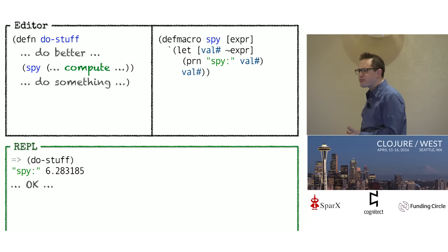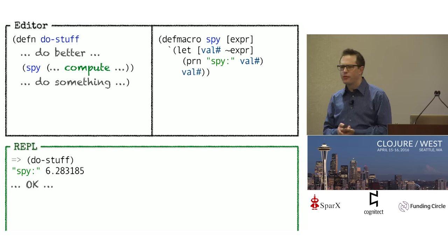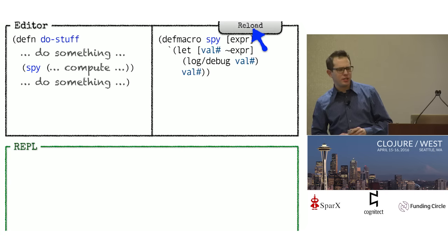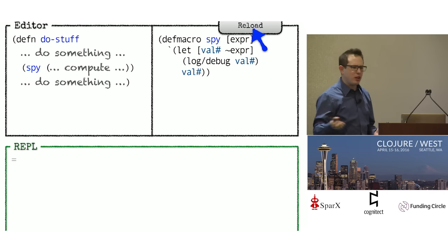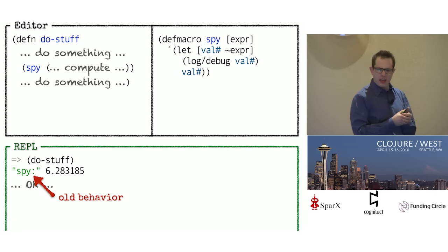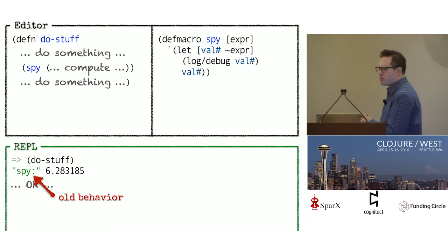Okay, good. So then I decide, you know what, I actually want to keep this little spy macro, so I don't want it to print something out at the REPL. I actually want it to log something using a logging framework. So I'll modify that macro, I'll reload it, and then I check my function again at the REPL, and it's still doing the old thing. That's odd. I know I reloaded the definition of spy. What's going on?